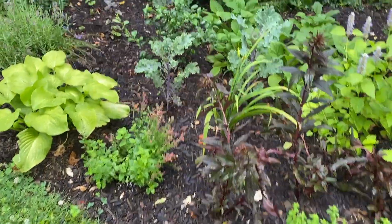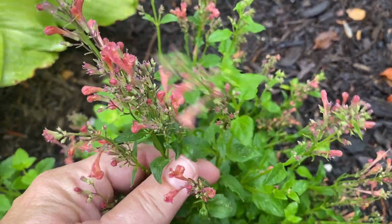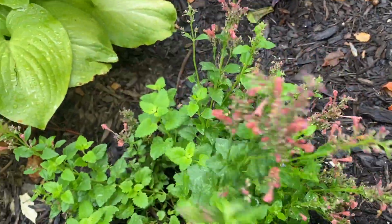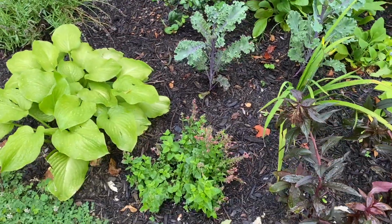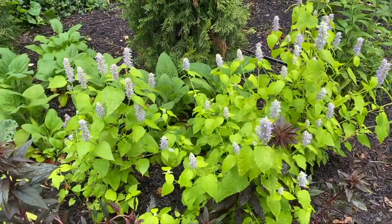Here's a raspberry daiquiri Agastache, and it too has tubular flowers, but I've not seen hummingbirds on this yet, but hopefully the hummingbirds will find it and enjoy it. This is thriving here, and I think it's going to spread, and it'll be a nice pollinator attractor here.